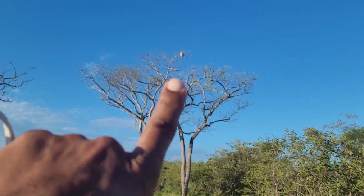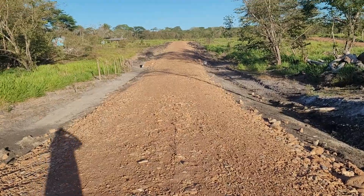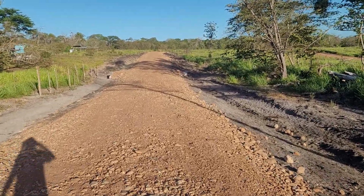Oh, there's a big old wasp nest up there. I have a culvert, and I think where this culvert is at is a creek as well. It might be a seasonal creek.